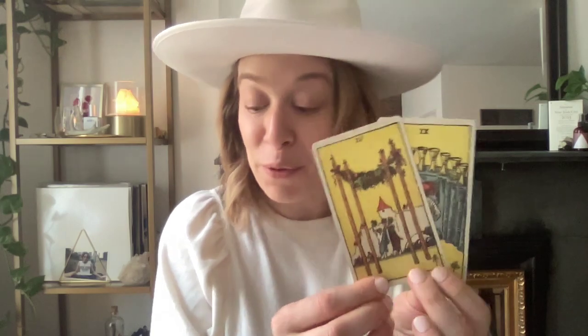All right, real quick, we're going to do a collective reading. Let's see how this one goes. Please be clear. Ooh, looking good for the collective. Okay, this is looking like a banging month for the collective. It's so great. So this is really amazing. We've got this 9 of Cups, we have the 4 of Wands, and then we've got this 10 of Pentacles.